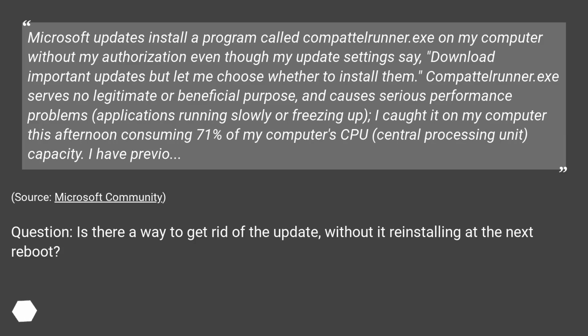Microsoft Updates installed a program called Compattelrunner.exe on my computer without my authorization, even though my update settings say, download important updates but let me choose whether to install them. Compattelrunner.exe serves no legitimate or beneficial purpose, and causes serious performance problems, applications running slowly or freezing up. I caught it on my computer this afternoon, consuming 71% of my computer's CPU, central processing unit, capacity. Source: Microsoft Community.